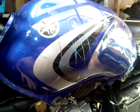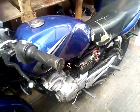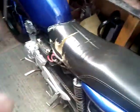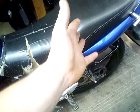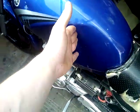Someone scratched the tank the other day. They also let all the air out of my front tyre, but they'll get what's coming to them eventually. My side panel flew off on a private road. It's got a ripped seat. It's got blue. It's got more blue.